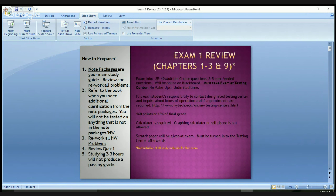Now, number 3, rework all the homework problems. Do practice, practice, practice. Practice makes perfect. So make sure you touch base on each one of the homework problems. If you did not understand them quite when you did them the first time, look at the solutions. And again, if you have any questions, please do not hesitate to ask.